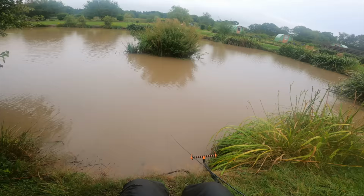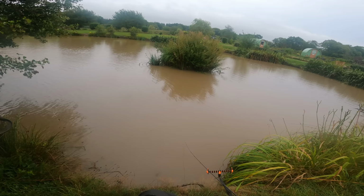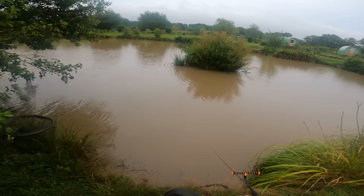I'll give it another couple of minutes and then I'll reel that in. I'll fish just a little bit further out from that island, I think. Got to keep moving around until you find where the fish are.